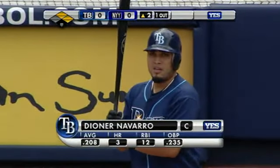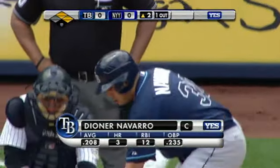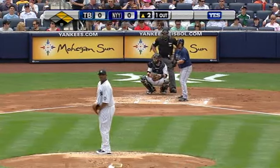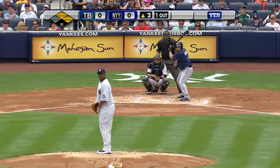Here's Carlos Navarro, an all-star last year, but hitting .208 this season. It seemed like a lot of Rays had a career year last year, and this year not the same. Because right from the beginning of the season, they didn't sneak up on anybody.